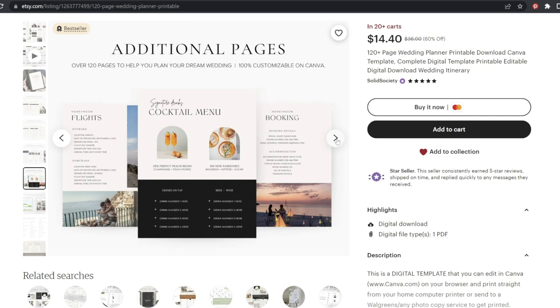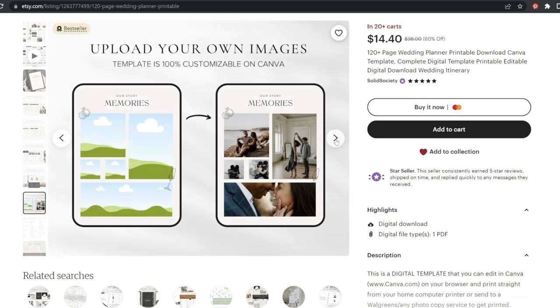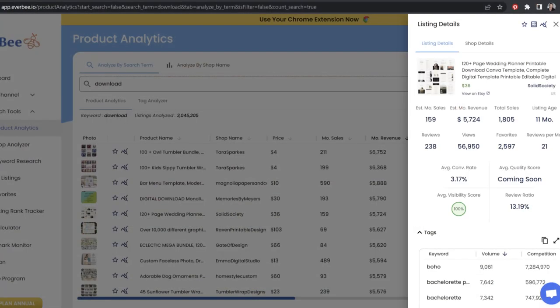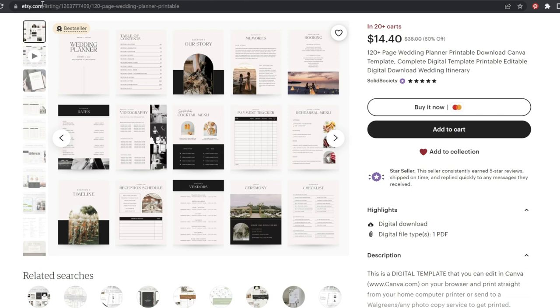And when you think about the fact that you can pop this open in Canva, which is free, and most of us have used before, that really just makes this so much simpler and more appealing for us to want to buy and use if we were planning a wedding. So according to Everbee, this product is selling for $36, which puts their approximate monthly earnings at a little over $5,700. It sells about 160 times a month.